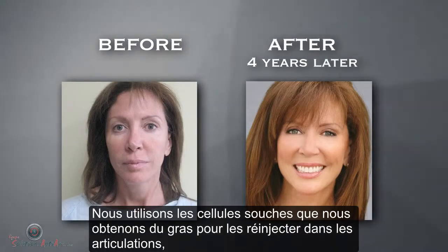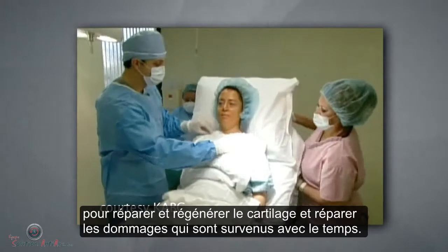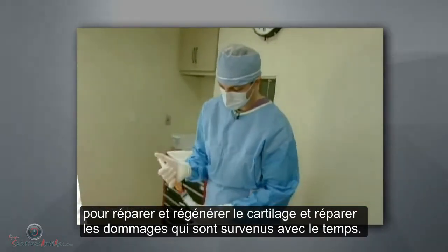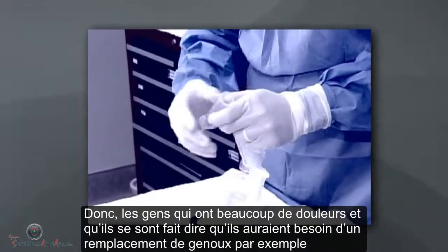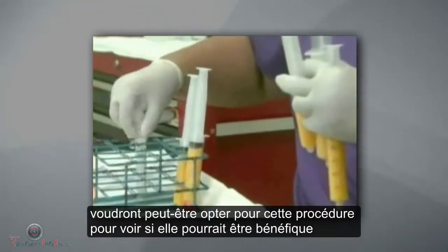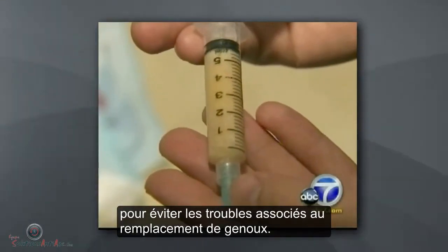We use the stem cells that we get from the fat to inject into joints to repair and regenerate the cartilage and repair the damage that's happened over time. So people who have a lot of pain and they've been told that they may need to do a knee replacement, for instance, they may opt to do this and see if this will benefit them so they can avoid actually going through the trouble of doing a knee replacement.